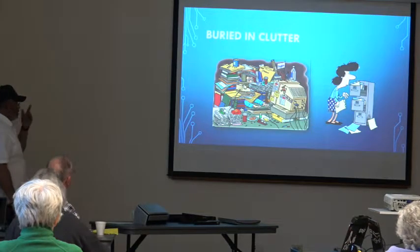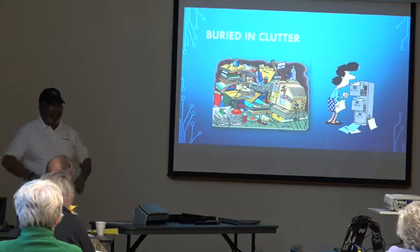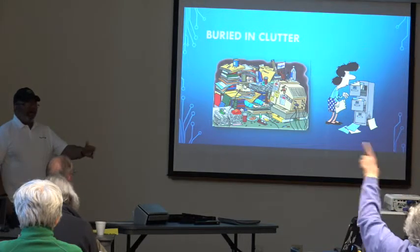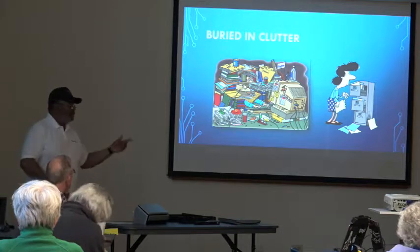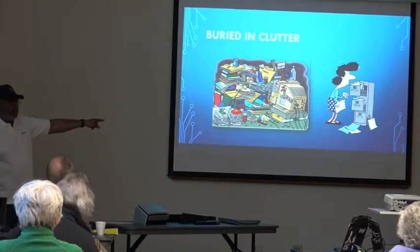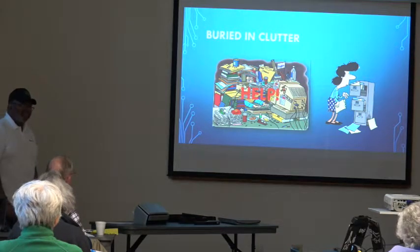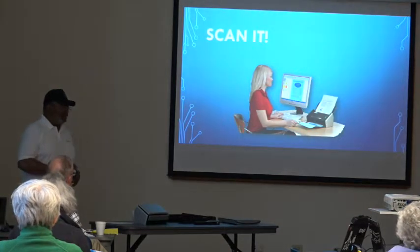Digital pack rats. Are you buried in clutter? Up to your whatever in clutter? On your desk? On the table? All these magazines, papers, bills, whatever, are cluttered. So what do you do? Does your file cabinet look like that? I had a file cabinet that looked like that at one time, busting with papers all over the place. So I needed help. Computers help me get rid of this clutter by scanning it.